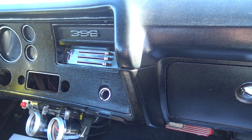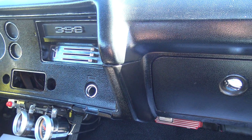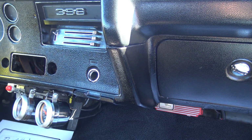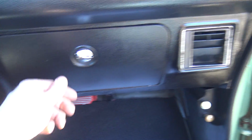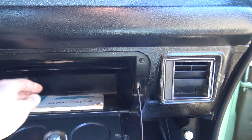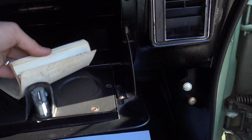It's an awesome power plant, lower gears in it, making this just a wicked fun car from stoplight to stoplight. Goes down the highway fine too, but it does have some lower gears in it. Inside the glove box is in excellent condition. It's got the original 70 Chevelle owner's manual in it.